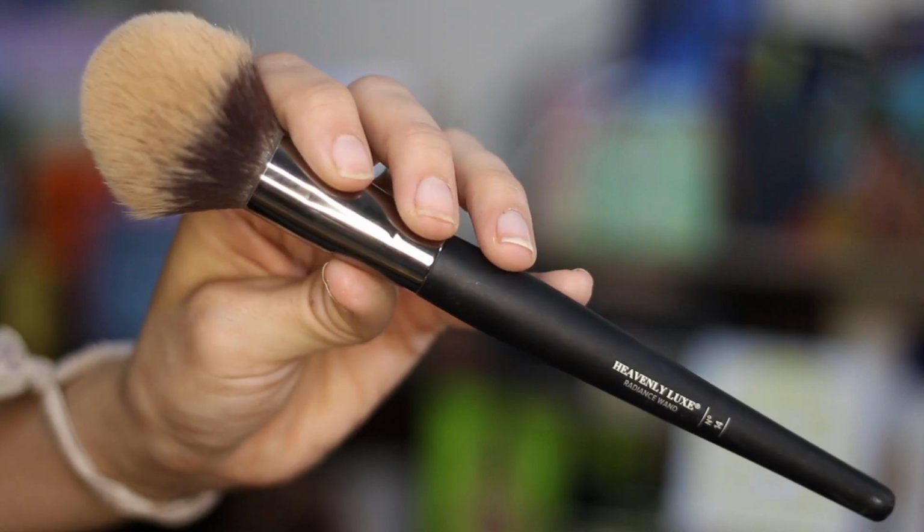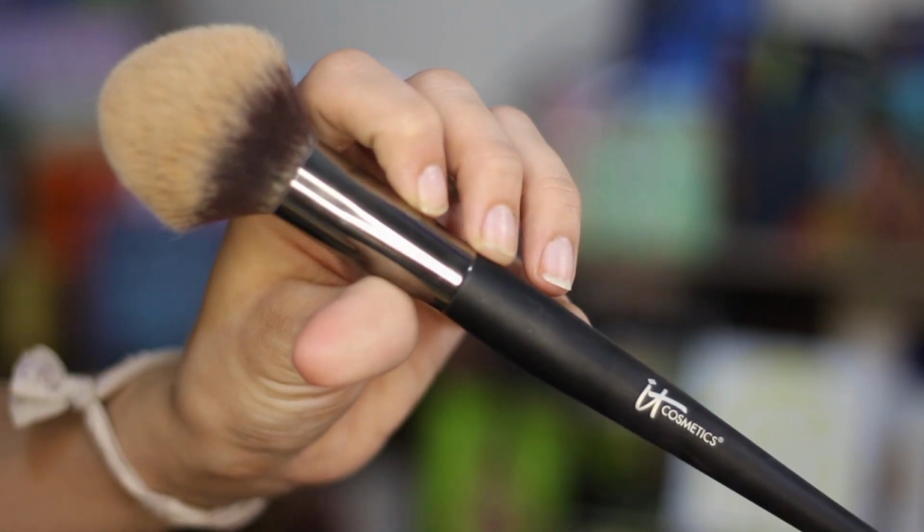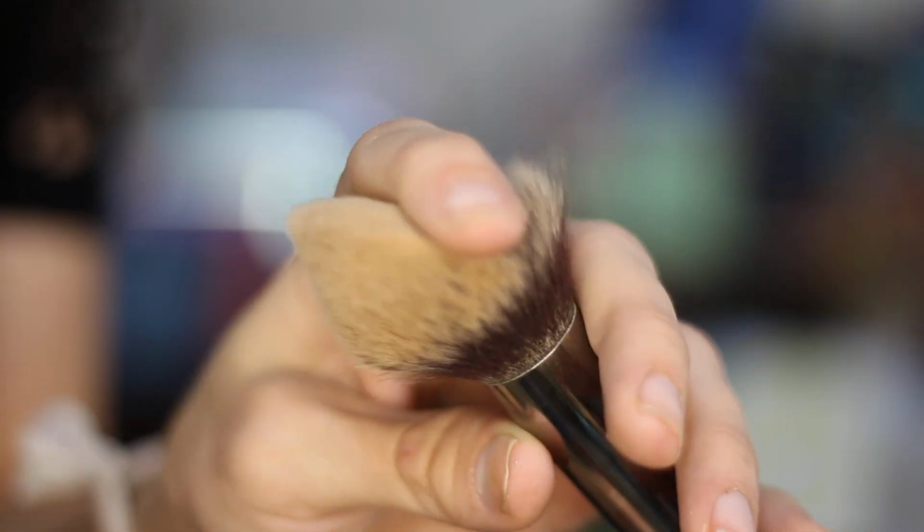But then once I've pressed it in, it's really great for taking it on the tip and swirling all that excess powder, making sure I buff and blend and get all the extra powder off, but also blend and buff the powder into my face. It's really nice and soft. It works really well to blend in the powder.